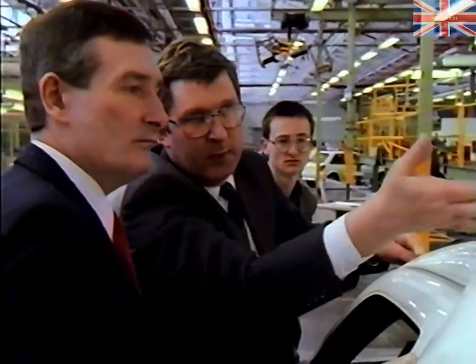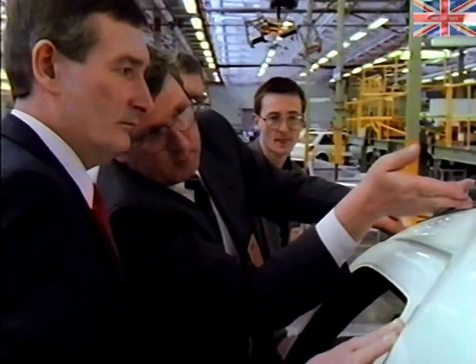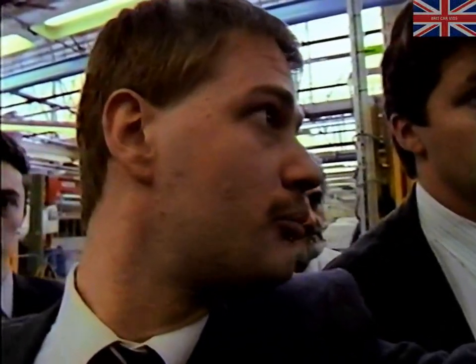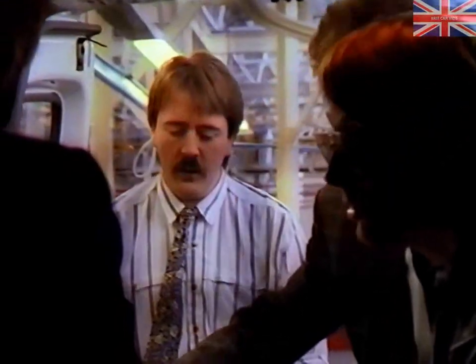It's the first of the prototype parts, and you've almost got to fit them with no more than a 0.3 millimetre gap. Quality of manufacture was to be designed into the cars. This pan-European task force would meet regularly and discuss every detail of the project to ensure that quality was never compromised.